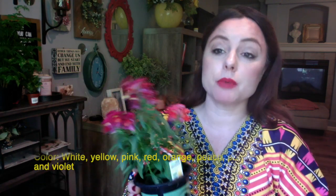So pretty. And these come in so many different colors. I don't know how much. I think this is probably $5.99 or $4.90. Actually, it was probably $4.99.